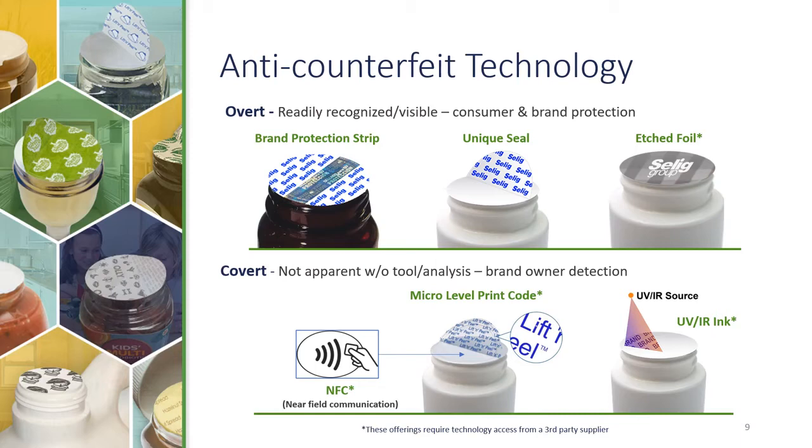With covert technology, which are methods not readily visible to the consumer nor the potential counterfeiter, the options available are microscopic print or microprint, etched foil, encoding, and NFC technology. These methods are used by brand owners and retailers to identify fake products in the distribution chain, allowing the ability to track down the source of the counterfeit product.